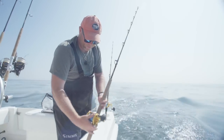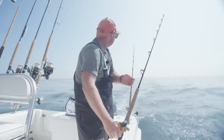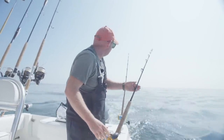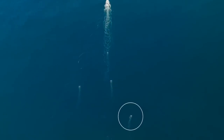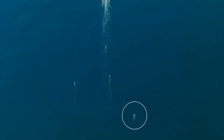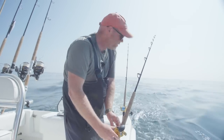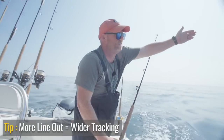And I'm gonna get ready to put this in the holder. Gauge a little tension. See the bird flipped upside down, it's gonna self-correct. There it goes. And you can see it's just gonna swing right out. I'm gonna let a touch more line out. The more line you let out, the further these eggs are gonna track.